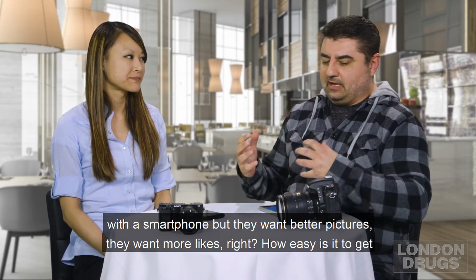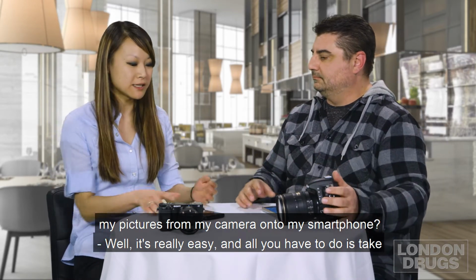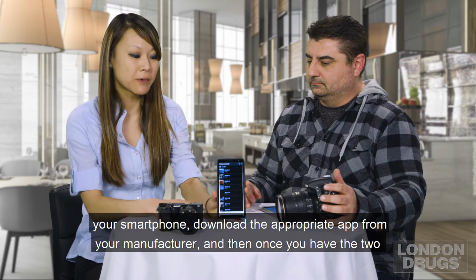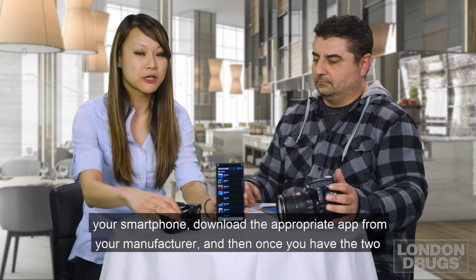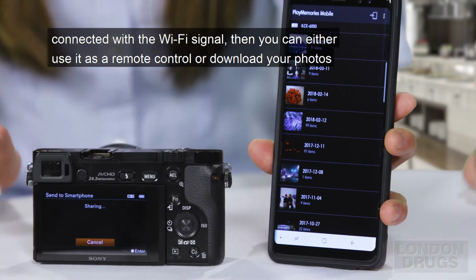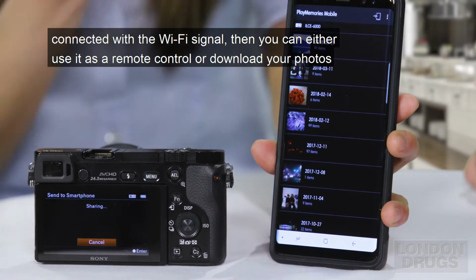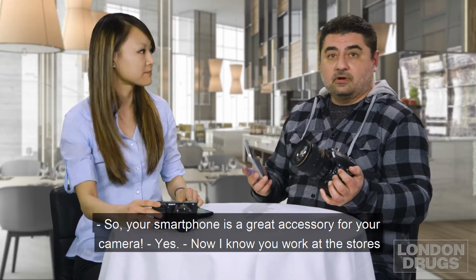How easy is it to get my pictures from my camera onto my smartphone? Well, it's really easy, Darren. All you have to do is take your smartphone, download the appropriate app from your manufacturer, and then once you have the two connected with the Wi-Fi signal, you can either use it as a remote control or download your photos wirelessly to share. So your smartphone is a great accessory for your camera.